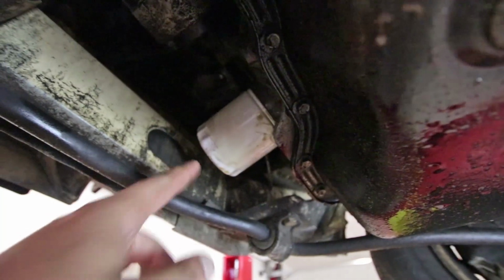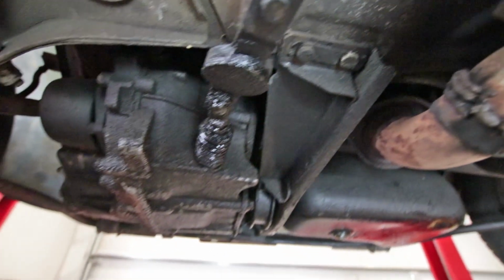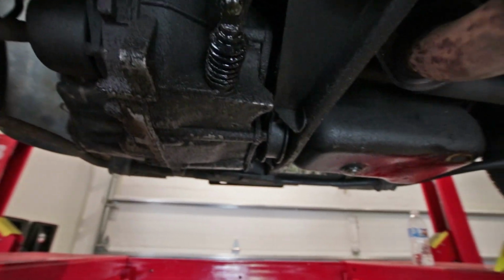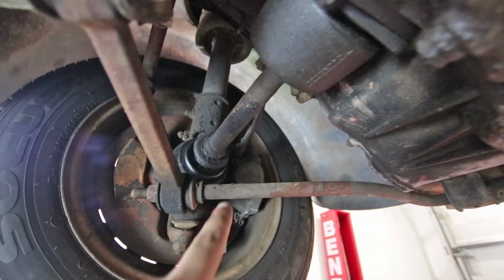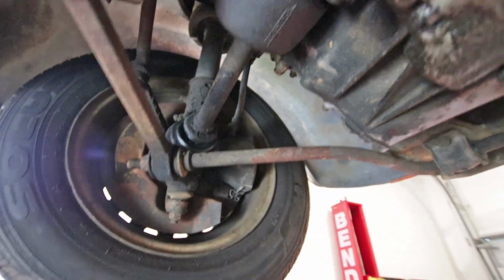That could just use a bit of a snug up. And the rest is, I mean, there's weeping everywhere. It's sort of like an old diesel, like my old F350. It leaks from everywhere, but it's not really too concerning. Those axle boots are ripped, and they make a clanking sound, but that's not such a big deal.